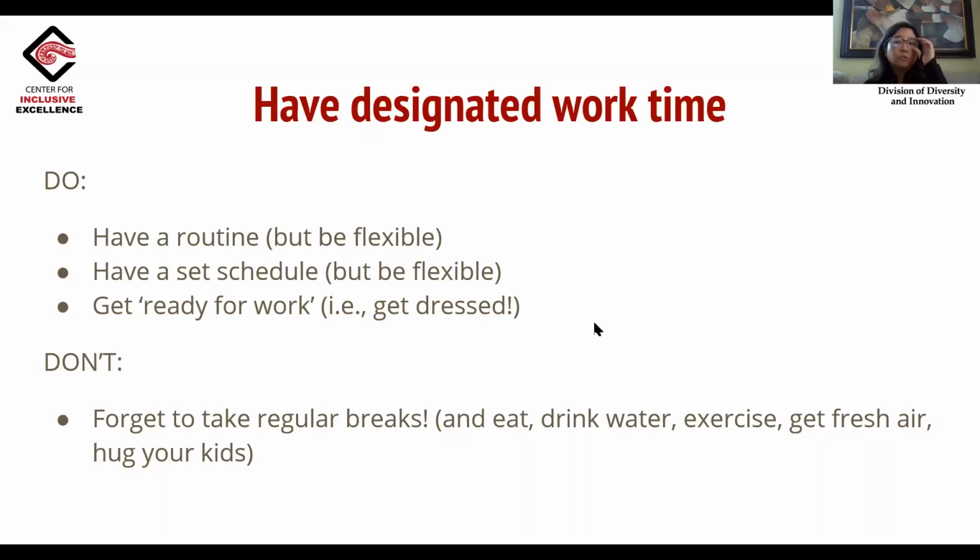So it's helpful to maintain an actual routine, to think about starting work at a particular time and ending work at a particular time, as well as taking breaks specifically to not work. Make sure that you're still taking time for lunch, to eat, to get up and stretch and move around a little bit, maybe to get some fresh air, walk around the block.